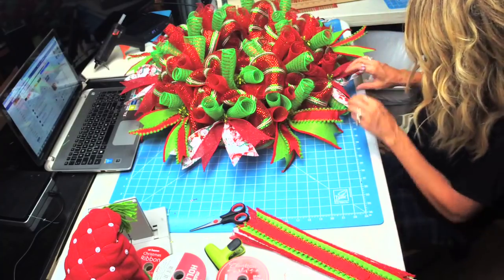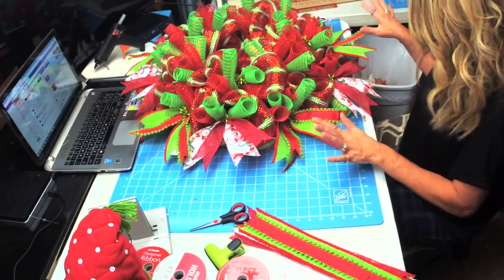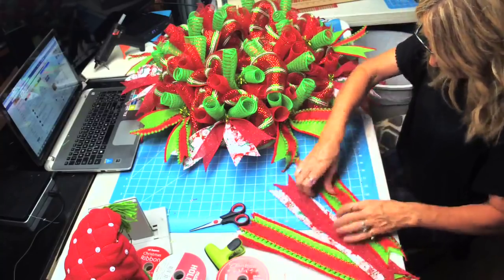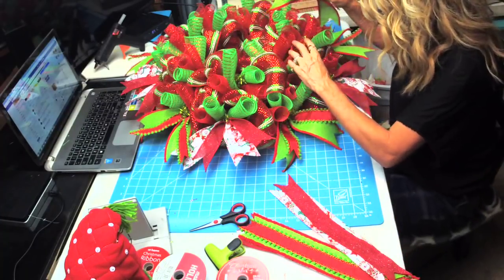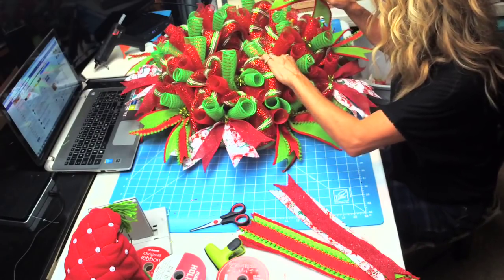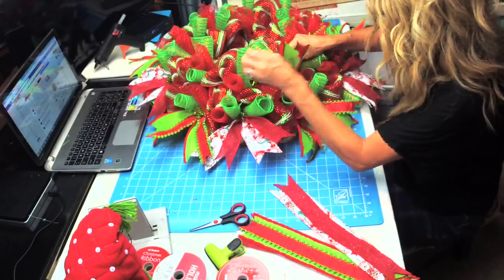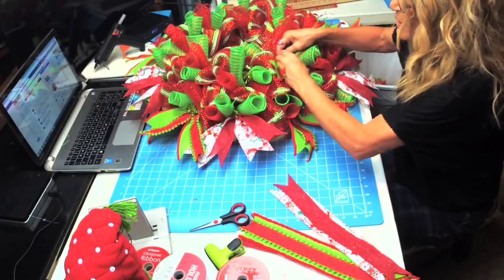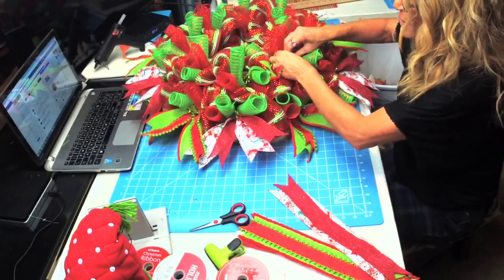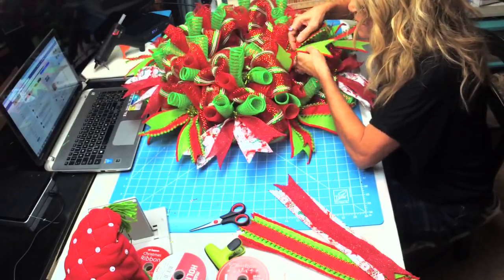Alright, so we did all the way around the bottom. And the ribbon's going to get all messed up until I'm done, because I'm just going to keep messing with it. So now we're going to go up on the top. And I'm going to put this right here. And on the top I do the same thing. I point all the ribbon out towards me until I'm done, and then I'll decide.